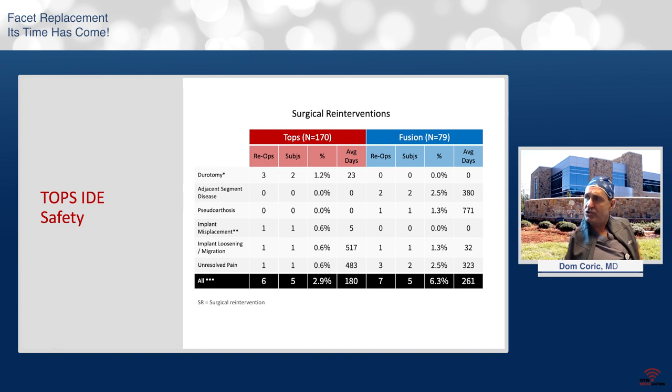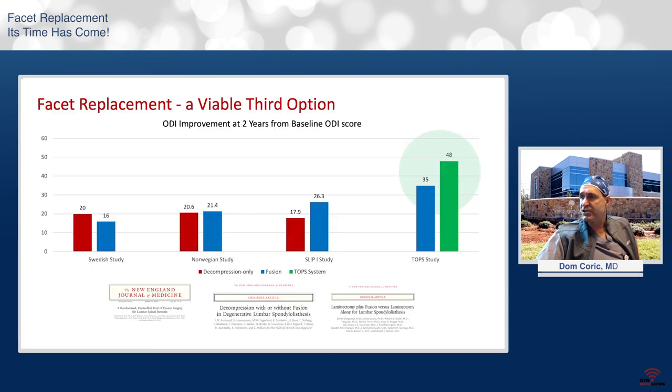If we look at surgical reinterventions, and that's really where the rubber meets the road when it comes to spondylolisthesis and you're discussing decompression alone versus decompression and stabilization, we see a small surgical reintervention rate in the TOP study at 2.9%, and it's small in the TLIF as well at 6.3%, but the TOP study is remarkably smaller. You see the actual indications for the surgical reoperations.